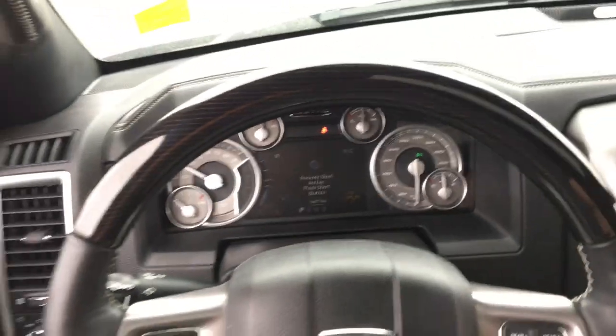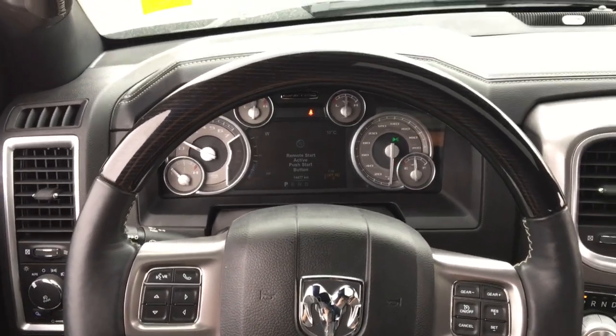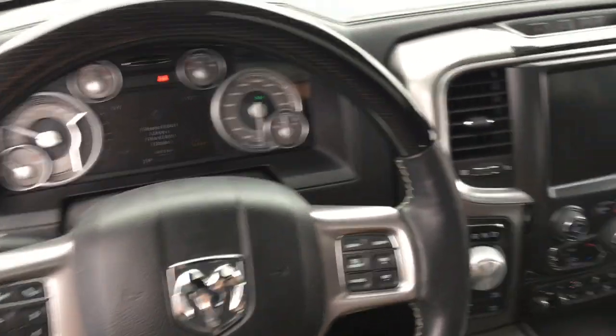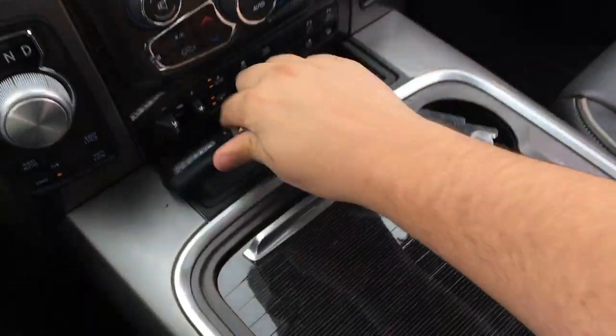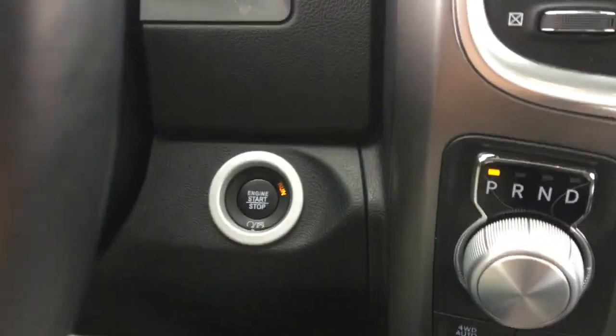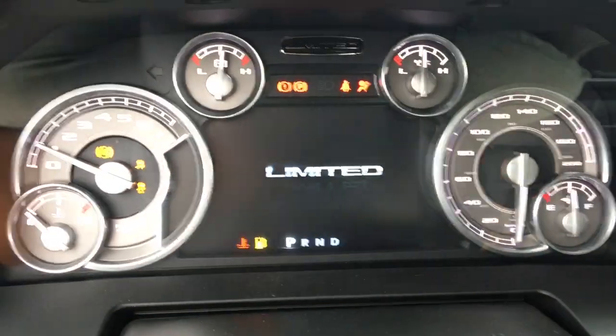Boom, just like that. Then you can put your hand around either the driver or passenger side door handle to unlock the truck, if you have the key fob on you, to get inside, to get past the remote start system. Or you can just press this unlock button here and then hop inside. You put this key fob down below here, put your foot on the brake down below, go over to the side here and press the push button start button. That will get you past the remote start system.